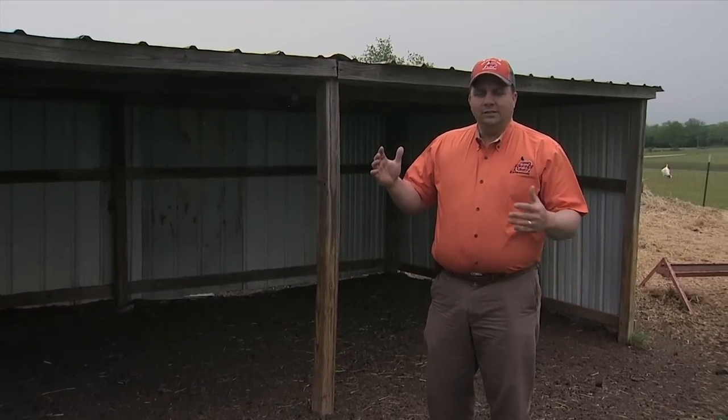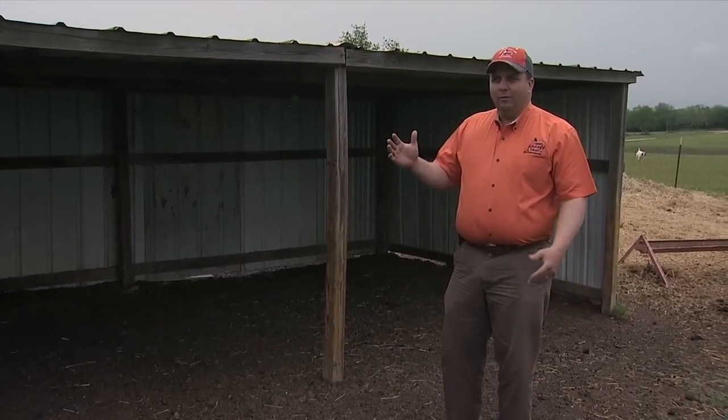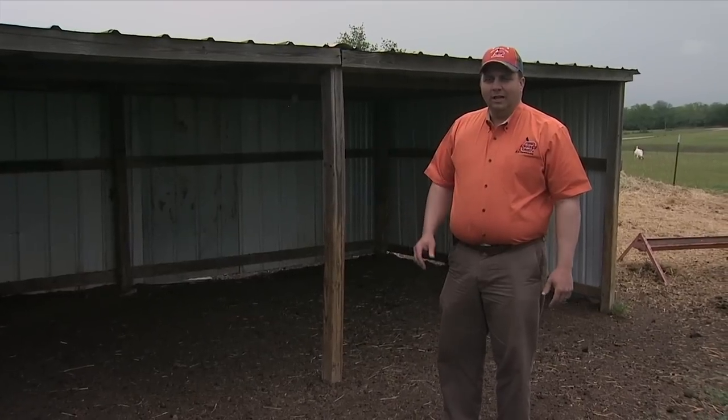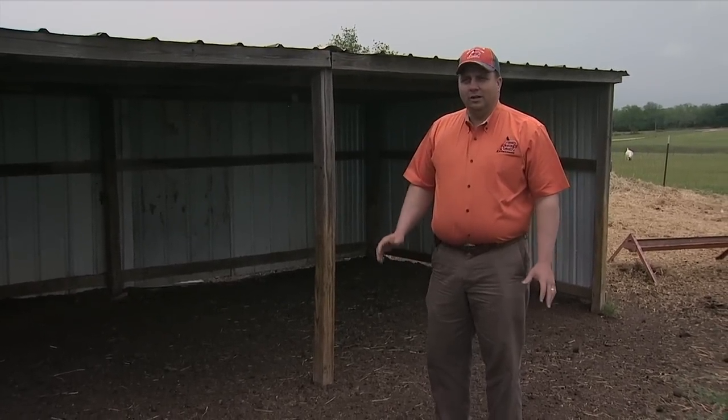When we start to think about structures, the basic structure that we are standing in front of here is a three-sided structure. This is probably the simplest and the most inexpensive to construct, and still provide the shelter that these animals need. This three-sided structure needs to be facing the direction that is not going to be exposed to the prevailing wind. Typically we face a lot of these structures to the east because we have strong north and south winds. We very seldom have inclement weather come out of the east. So in Oklahoma we typically face a lot of these structures to the east.